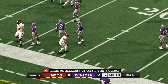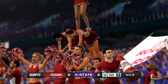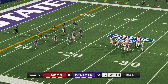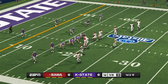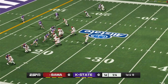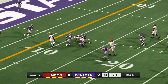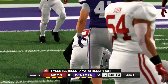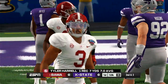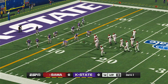Now, it's been all about execution. When it comes to calling the right play at the right time, they've been able to do it here. So an empty backfield with 5 wide receivers. Fires it out. They'll bring him down at the 11-yard line. That's good for a gain of 7 yards. That'll bring up second down, and they're going to need about 3 yards to pick up the first down.